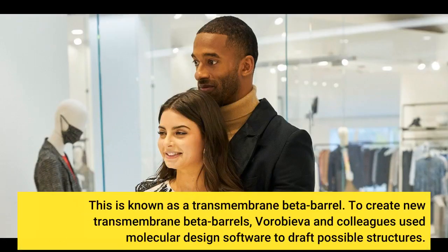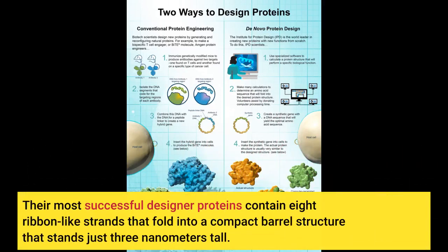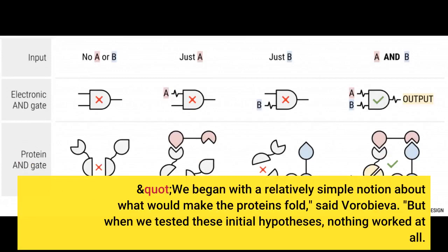To create new transmembrane beta barrels, Vorobieva and colleagues used molecular design software to draft possible structures. Although they drew inspiration from proteins found throughout the living world, they arrived at sequences that differ from any known before. Their most successful designer proteins contain 8 ribbon-like strands that fold into a compact barrel structure that stands just 3 nanometers tall. We began with a relatively simple notion about what would make the proteins fold, said Vorobieva.